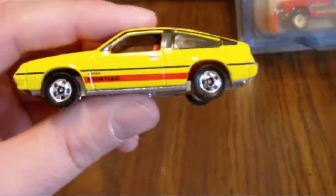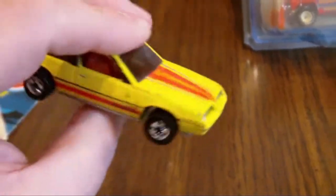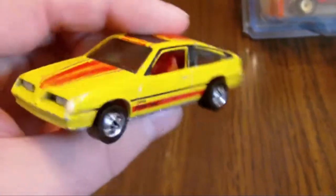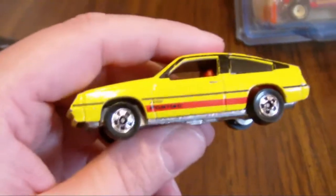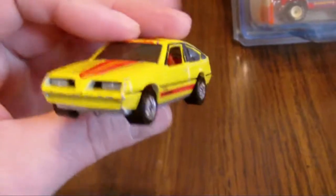We got one of my favorites, the Pontiac J2000. Very, very cool car. Another one of those cars that you wouldn't be caught dead driving, but man, they make a cool little Hot Wheel. So really psyched to have that.